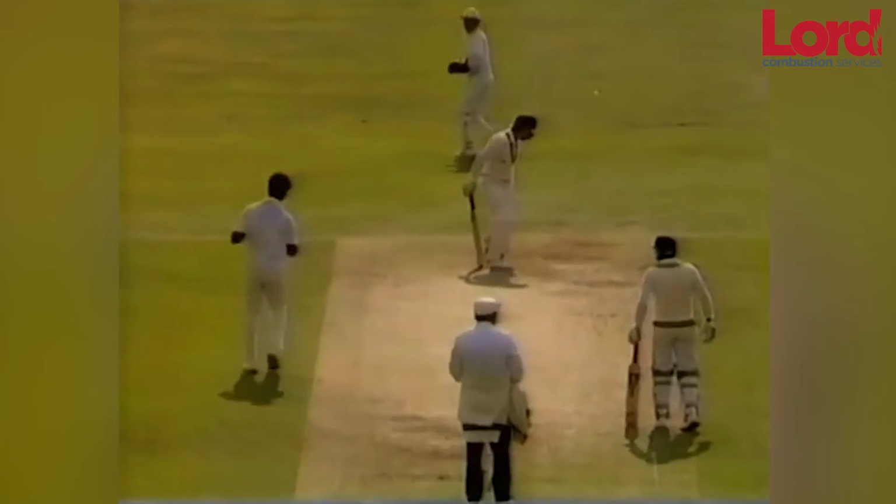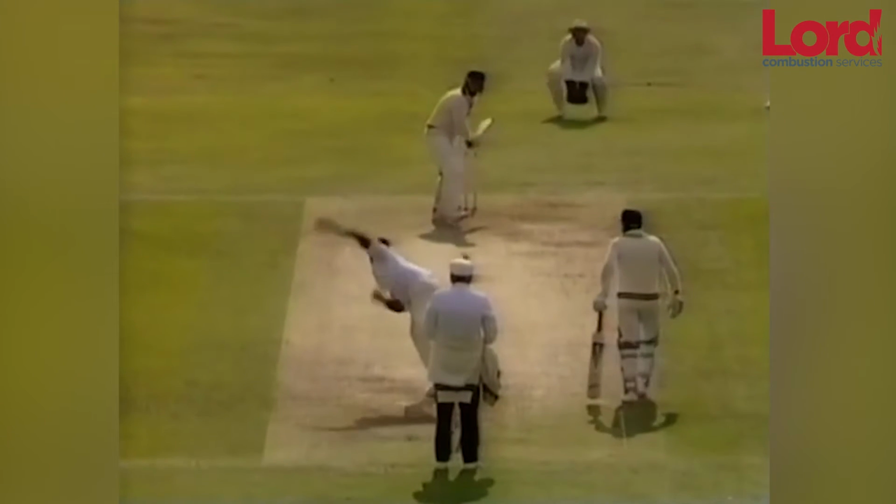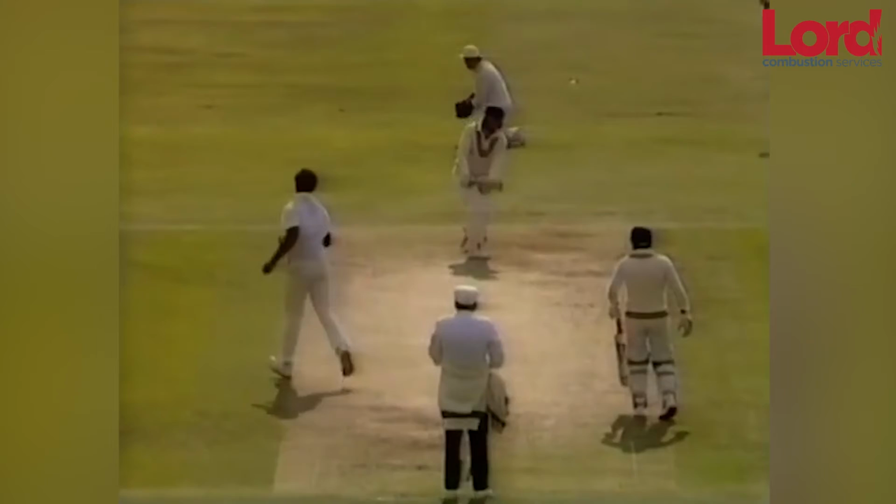Cowans, and going through the gate. Andy Lloyd aiming to hit that through the offside. Well, the ball seems to be moving more now than at any time. That was an absolute beauty. I mean, that pitched outside off stump, and that's like outside the leg stump to a right-handed batsman. It came back a long way, just missing that off stump.